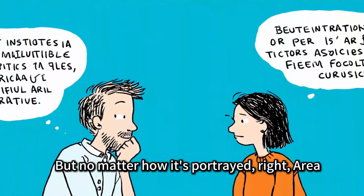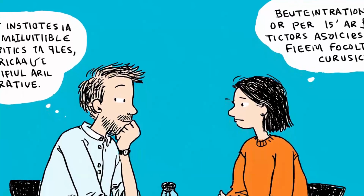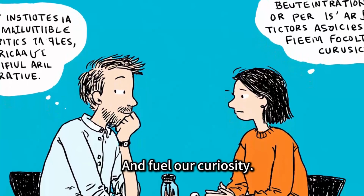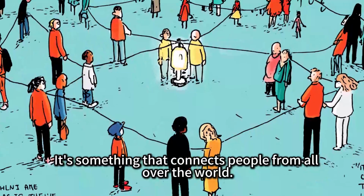But no matter how it's portrayed, right? Area 51 always seems to spark our imagination and fuel our curiosity. And it's become like a cultural touchstone. It's something that connects people from all over the world.